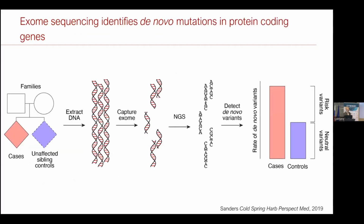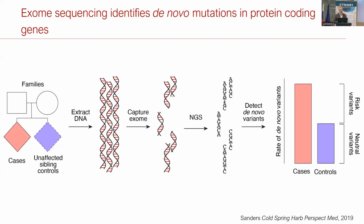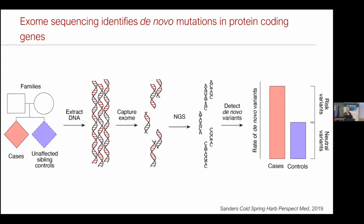When I started my career, this is the experiment which got me into it. We started off on the left with a family, in fact, many, many families, where we had both parents, a child with a disorder, in this case autism, and a sibling who was a control who didn't have autism. We took their DNA and we did the test, which many of the families in this room will have had, of exome sequencing, back when it was brand new. And what we found was when we looked for germline de novo mutations, so these are variants which are not present in either parent, but are present in the child, so they're completely new, we found more of these in children with autism than children without.